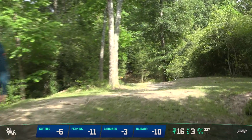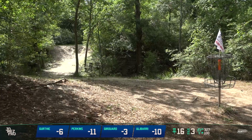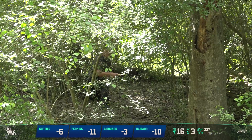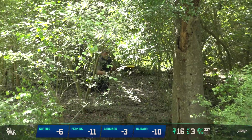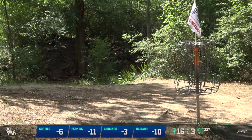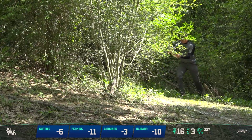Just throw it perfect. And Garrett throws a really good up shot, but catches that middle tree. And he actually didn't see that he caught that middle tree, so he thought he was pretty much parked. So this should be a routine up and down. There's a little bit of room there, in which he makes it look pretty easy. Yep. What do you have, Paul?